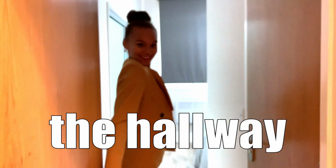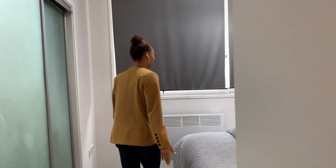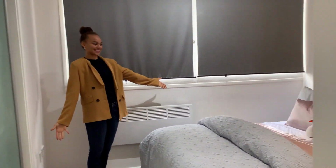Okay, let's go into Reagan's room. So my room is a lot less exciting than Hannah's. I need to get photos and things too. So here we go. First, we have the hallway. And my hallway opens up right to my bed, which has been my pride and joy recently.